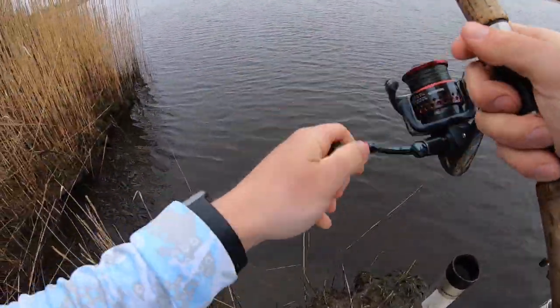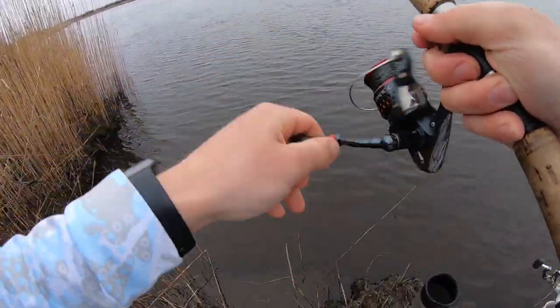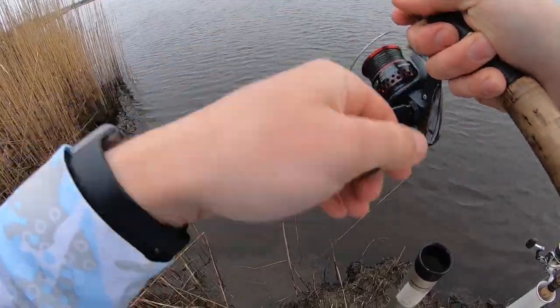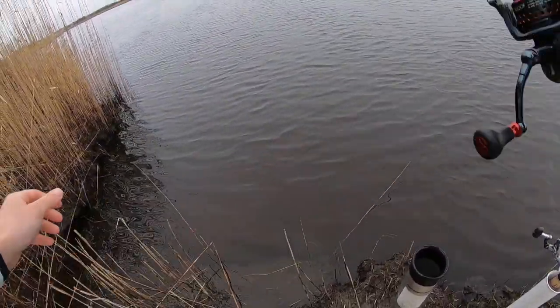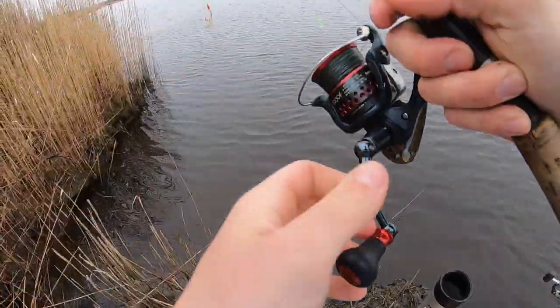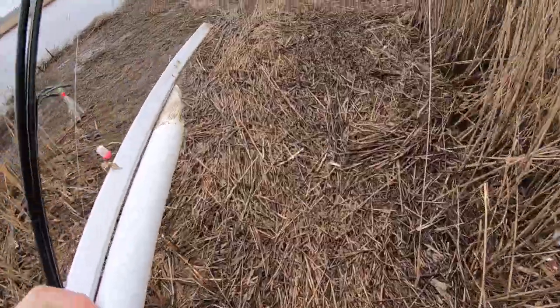Yeah, I don't have much time, so what I'm gonna end up doing is just reeling in. I might actually jog to the next spot, just because time is very valuable to me right now and I don't have much of it. So stay tuned. Let's see if we can't find a few more fish. All right, so taking a little bit of a walk.